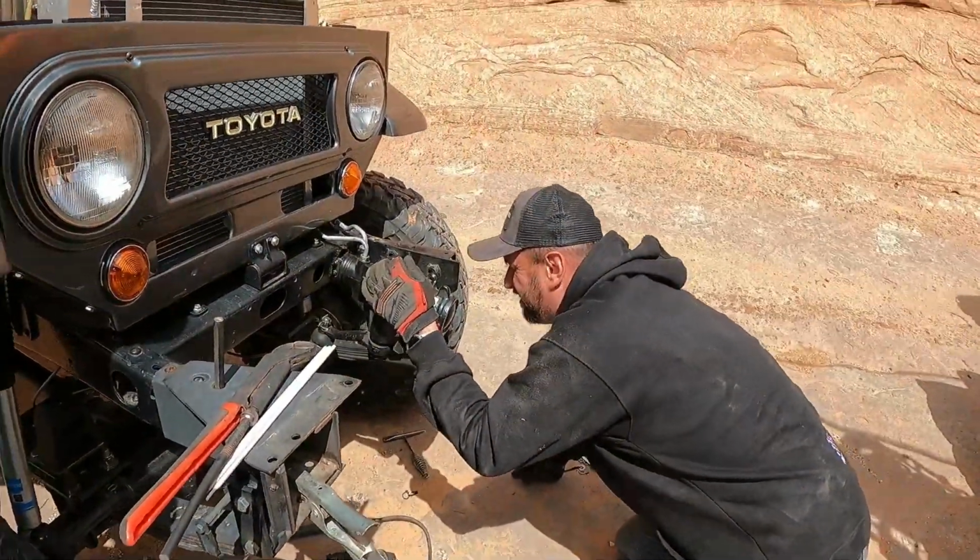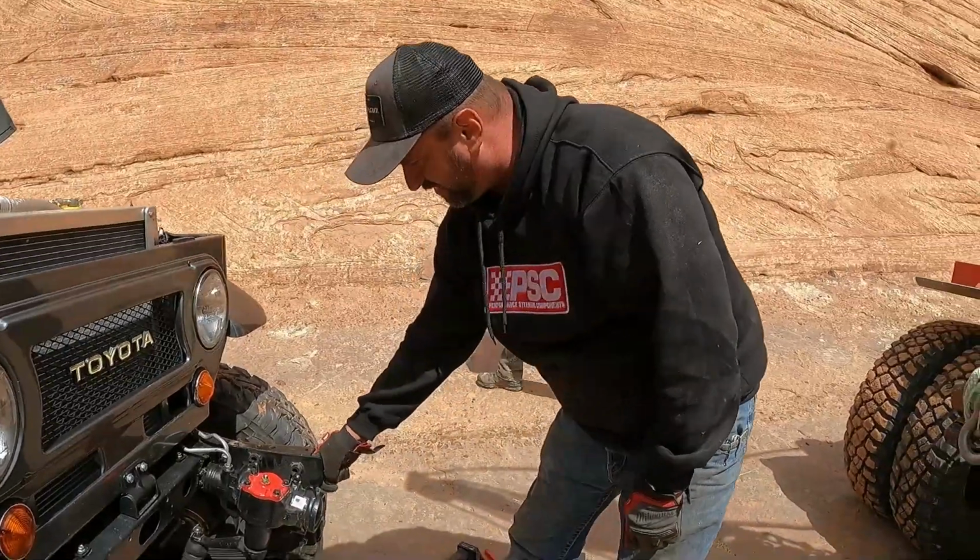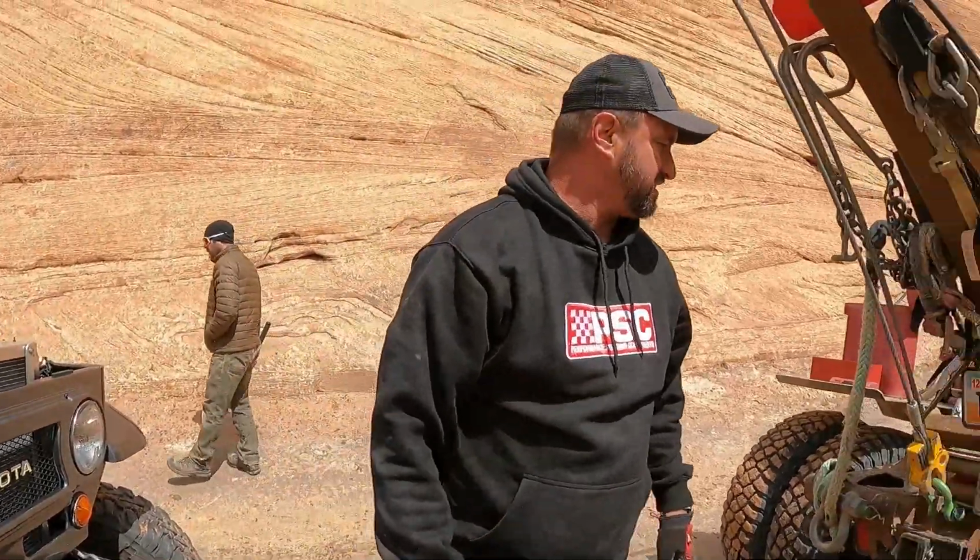I think what we're going to do, because it's not a MIG machine, is go in there and weld that inside.